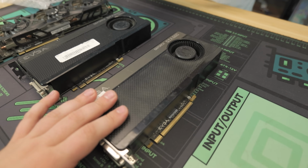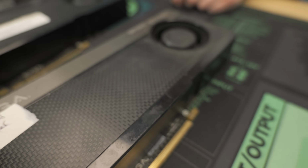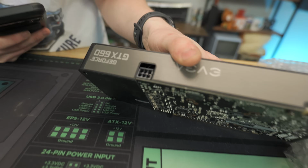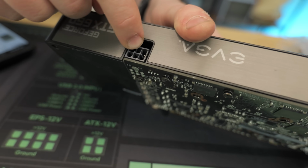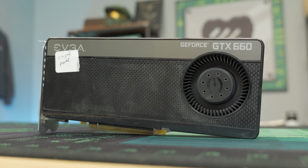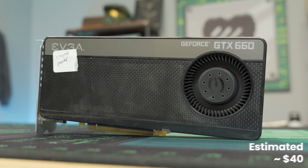We did some builds with this a long time ago. I did a build recently with one. What does this say? It says clipped power? Oh, so that's the problem. In theory, that would still work. I do see this lock might be an issue. That might take some glue, but if that works, that's an easy fix. Already pretty good because this card, 40 bucks. Yeah, there we go, 40 bucks.